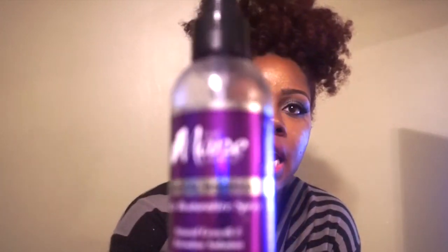Now, my second favorite of the Maine Choice would have to be this product, which is the Daily Restorative Spray, and it's the Tropical Moringa. That's the Tropical Moringa line by the Maine Choice. Me and Nevaeh use this every single day, to moisturize our hair, to put up our hair in styles, to maintain a style. This is what we have been using.